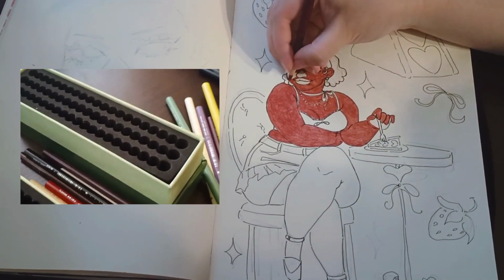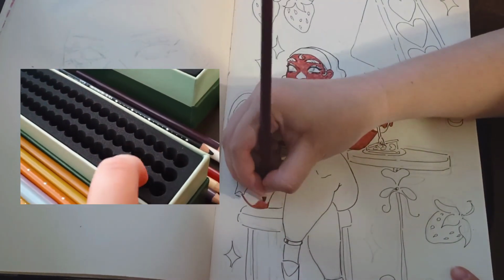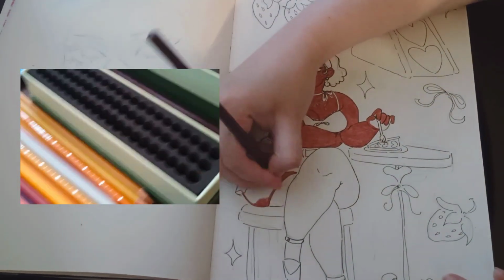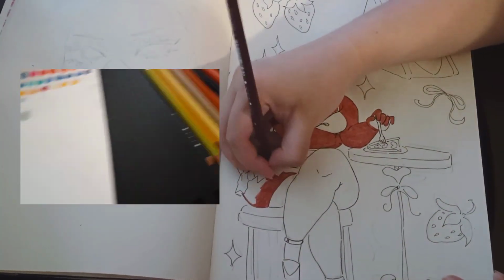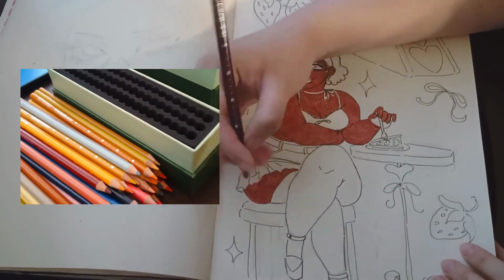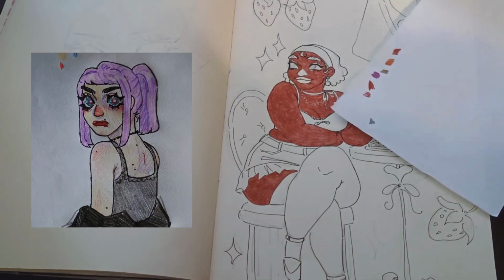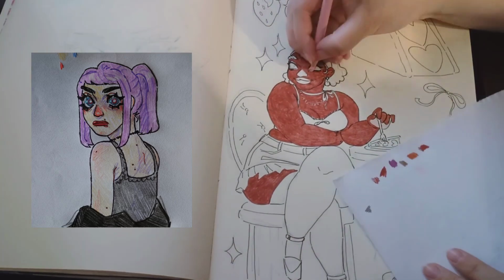And this is how the packaging looks without the pencils in it. You just put them in these little slots, which I have to do for all of these right now. Love that. I also used these pencils to color some of the sketches I had, and they worked pretty well.